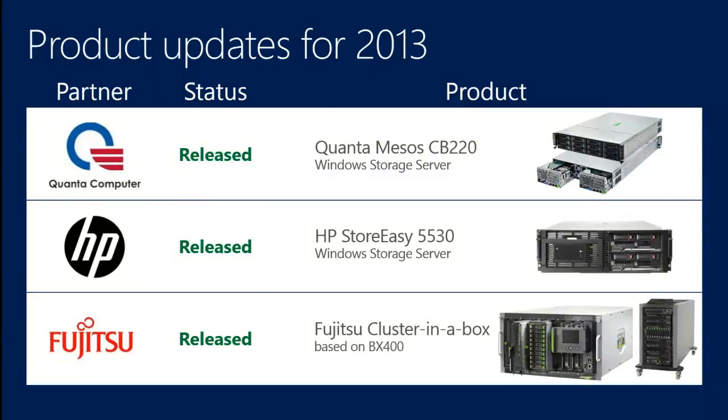This is a 2U system with 12 disk drives, dual socket motherboards, Sandy Bridge CPUs, all integrated inside a single chassis. HP had their previous piece of hardware released on 2008 R2. As of December last year, released. Windows Storage Server 2012 is now running on their box.